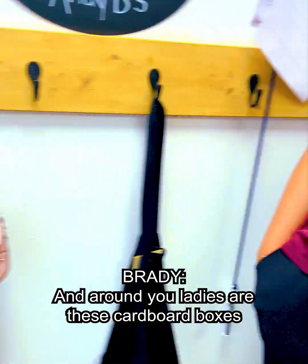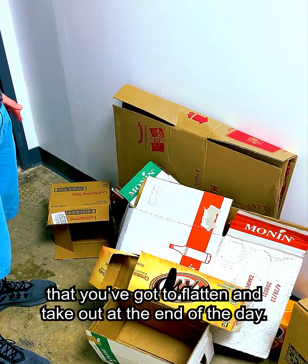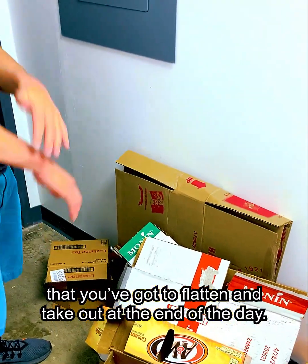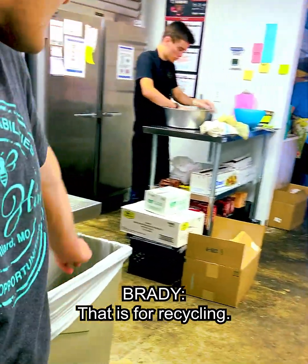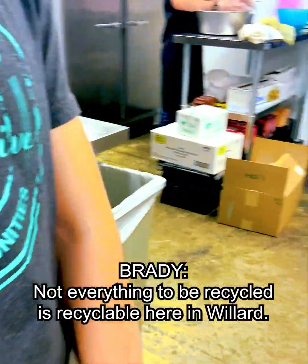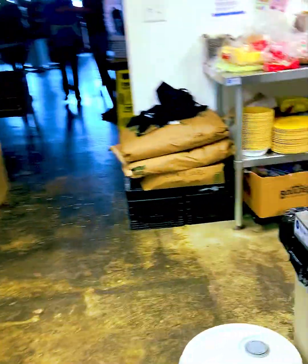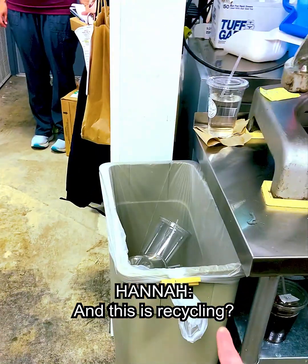Around you, ladies, are these cardboard boxes that you have to flatten and take out at the end of the day. It's for recycling. Okay. Not everything to be recycled is recyclable here in Rome. So this is trash here? Yes, that is trash. And this is recycling. Yes.